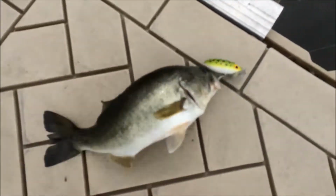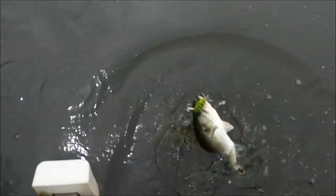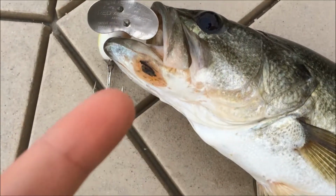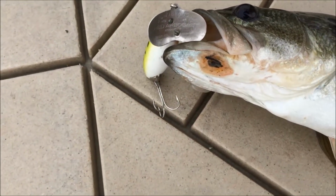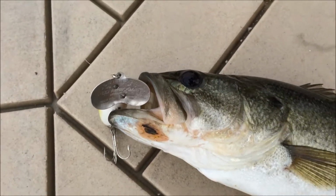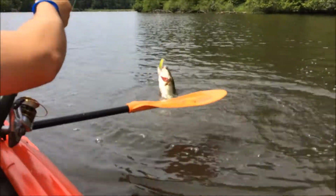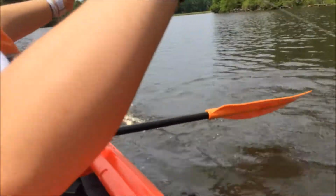Alright, I just got this pretty nice one on the chatterbait. And he has this sore in his mouth right there. And I don't know what it is, but if anybody knows, tell me. Because I'd love to know. Alright, I'm out here with Jared again, guys. Just got this nice one on the chatterbait.